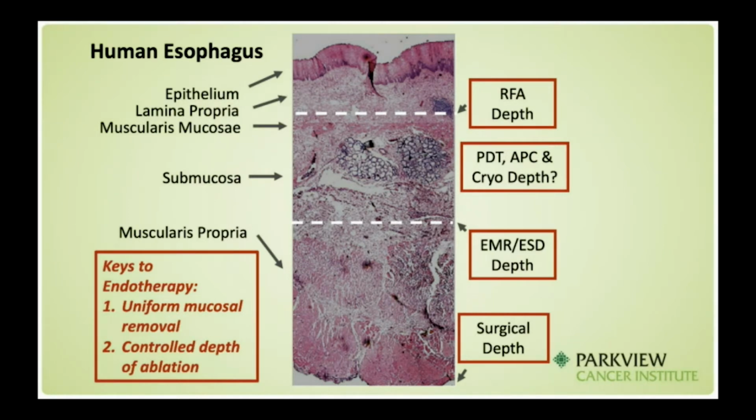And so this diagram shows what radiofrequency ablation depth looks like. So that's thermal energy that we use typically in Barrett's esophagus to destroy Barrett's esophageal tissue. Some of you may have also heard of PDT or APC, which are different technologies that are also ablative technologies. They may have some penetration a little bit deeper than the muscularis mucosa.